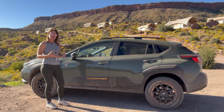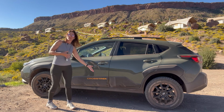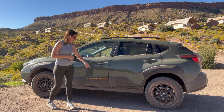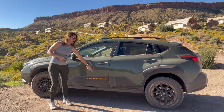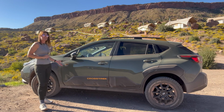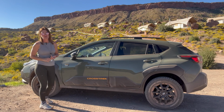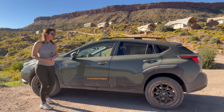So if you are considering a Subaru Crosstrek Wilderness, what you want to note is that it's got a lot of cladding along the bottom to protect your paint and your doors. It's got this cool molded cladding for sure, and the cool Crosstrek name in the copper logo and badging, which is so distinctive and wonderful. 9.3 inches of ground clearance versus 8.7 of the regular Crosstrek.